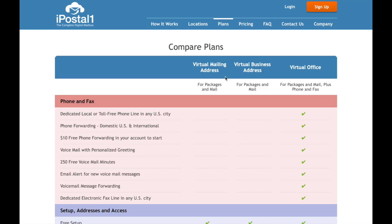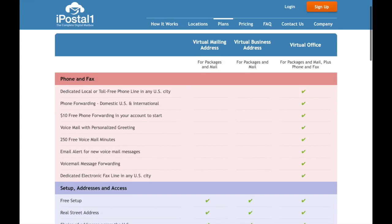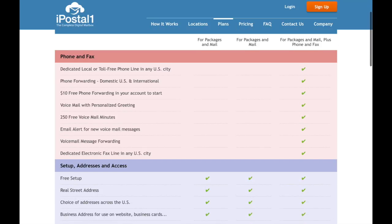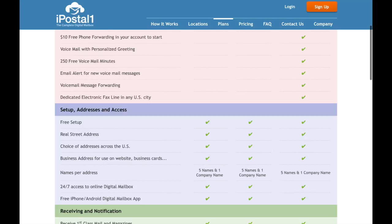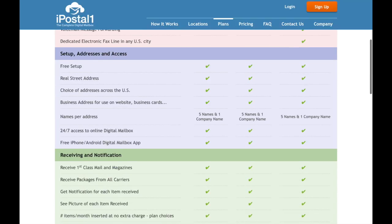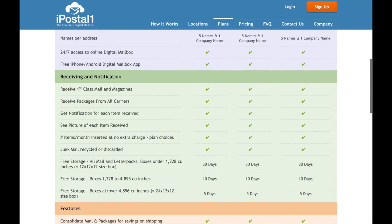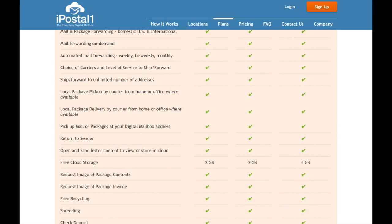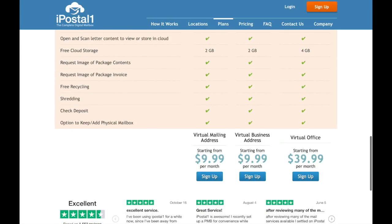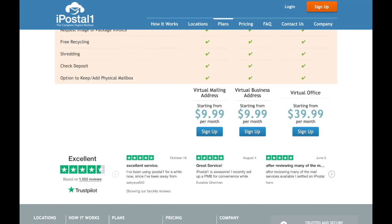So this page will just show you the different plans and it's going to compare them, which you can choose a virtual mailing address, which is just for packages and mail. You can do your virtual business address, where you'll have that physical address for your business to list on your documents, or the virtual office, where you'll get the address plus phone and fax. So it's just pretty much comparing everything that they offer.